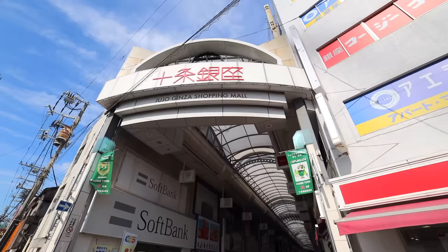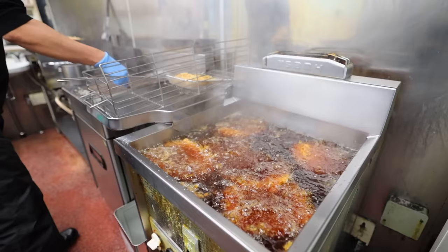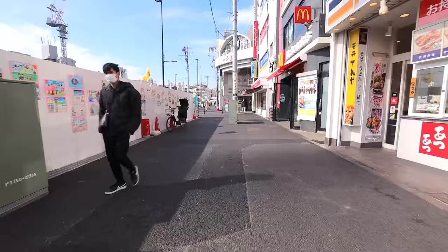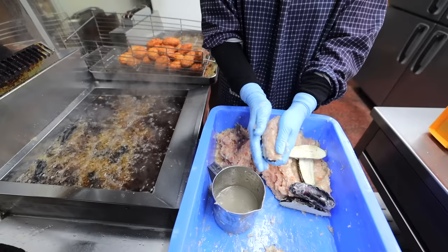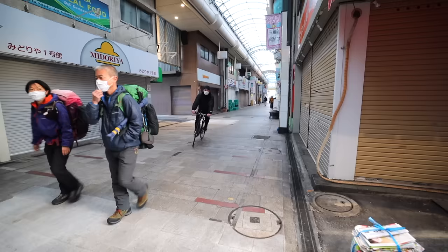So here we go, maybe not behind the kitchen, but rather inside of it, at this Japanese deli-like fried food heaven sozai shop, Aisaika. Nestled in Tokyo's local Jujo Ginza shopping street, 5 minutes from Jujo Station, Japanese sozai shops are known for their freshly made side dishes that families buy to add to their dinner table. And this shop is no exception, serving families delicious fried food and other dishes for the last 14 years.